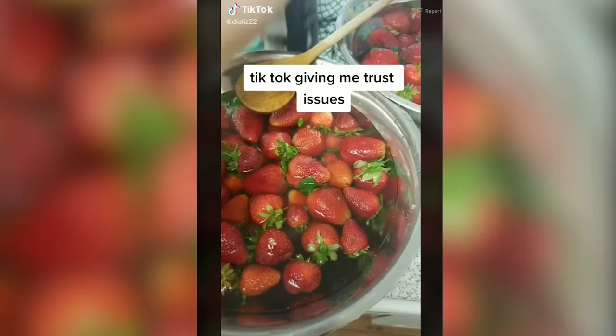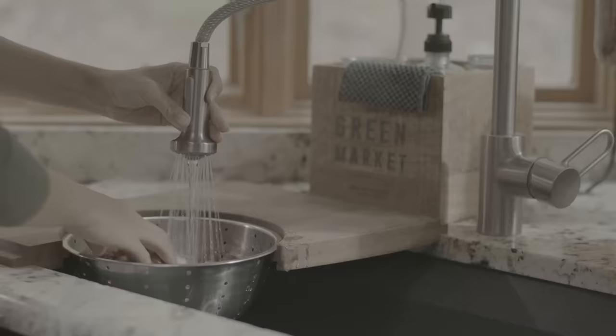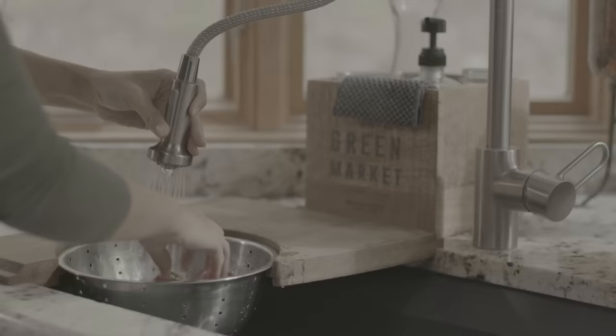Some say to soak the berries in salt water for 5 minutes, others say up to 30 minutes. Some recommend cold water, while others think warm water is best since the salt dissolves faster. But everyone is clear on one thing: you must rinse them thoroughly afterwards, or else your strawberries will be salty.